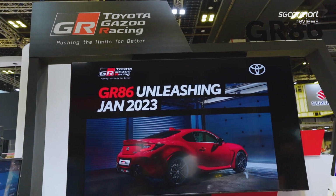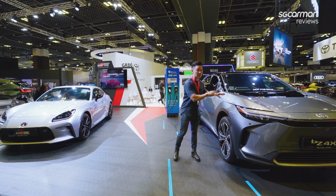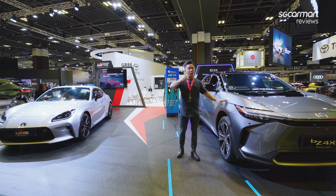Now right here is the Toyota bZ4X. We have already done a review of this car. If you want to know more about it, you can click on the pop-up banner up there.